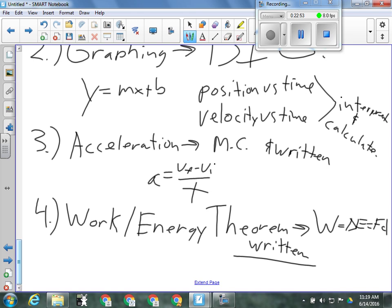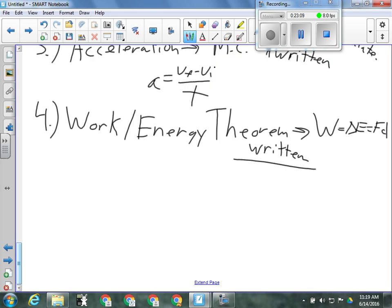Okay, or you know, how much work is involved in moving a load of bricks, mass 1,000 kilograms, from the ground to a height of 50 meters. Okay, something along those lines. You're going to have those kind of work energy theorem problems. Okay, certainly expect to see those.